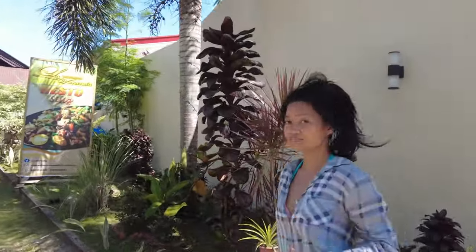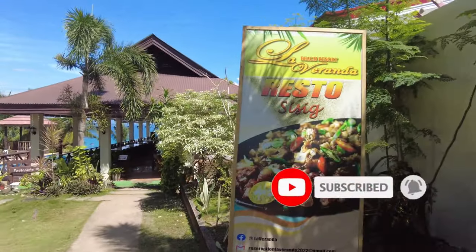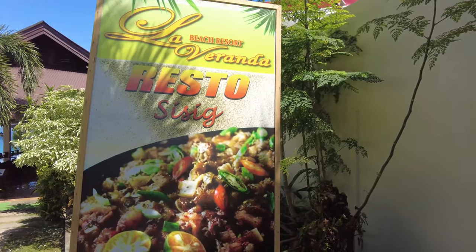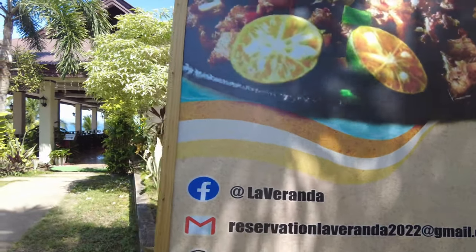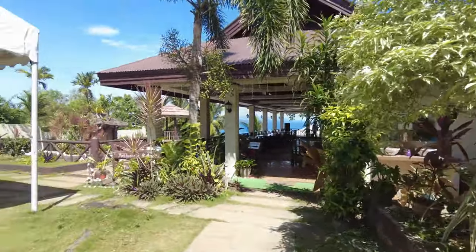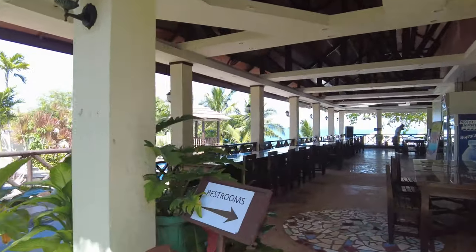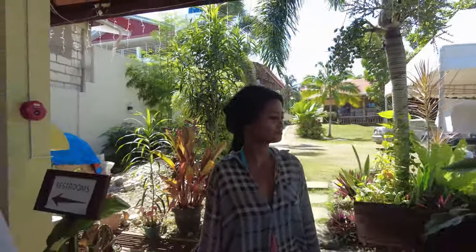Okay, so now we are at another place. In fact, right next door to the other place, you can probably hear them doing karaoke. Now, this place is called La Veranda, and there's their info here. So they've got a restaurant over here, as well as a swimming pool. This is my first time here, and we're checking it out.